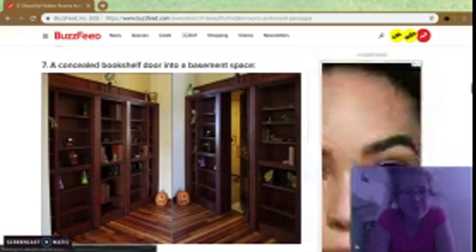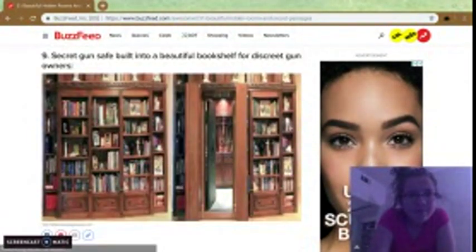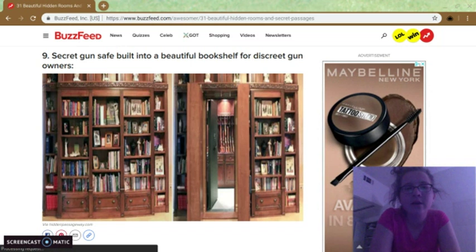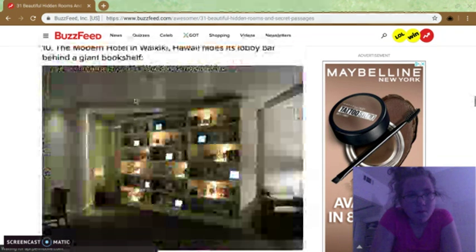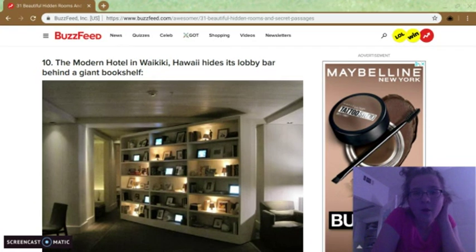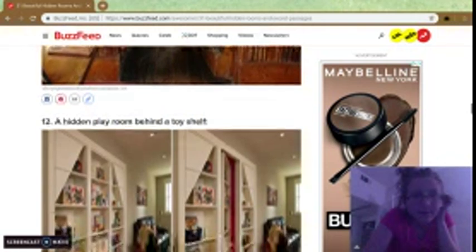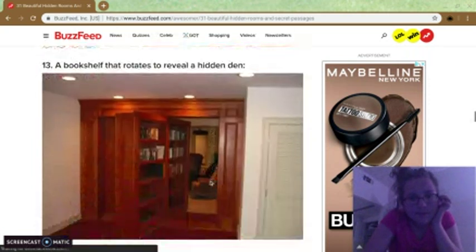A concealed bookshelf door into a basement space. Damn. Secret gun safe built into a beautiful bookshelf for discreet gun owners. The modern hotel in Waikiki, Hawaii, hides its lobby bar behind a giant bookshelf. A hidden playroom behind a toy shelf. Damn.